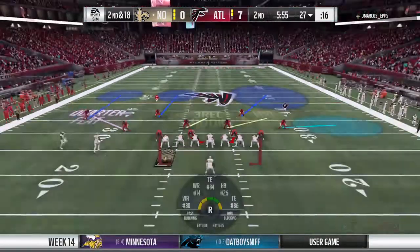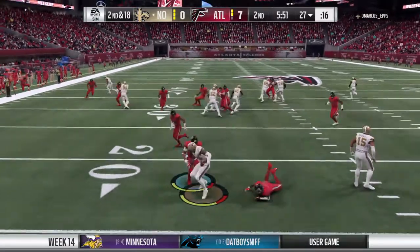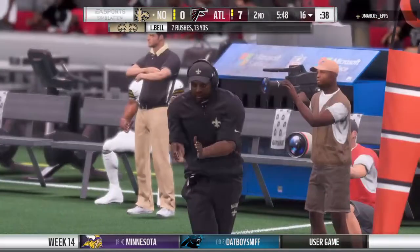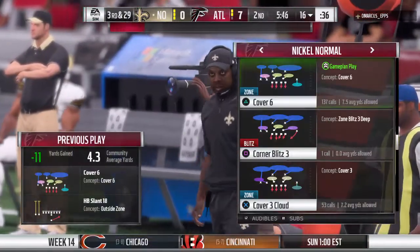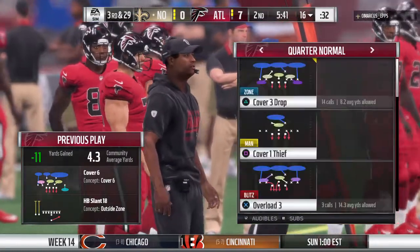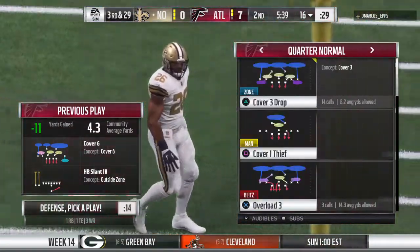In motion right is Watkins. On second down, it's Bell. Oh, and now he bowls him over. And they'll blow that one up back at the 16-yard line. It's a loss of 11 on the play. And it's going to be 3rd down and forever.